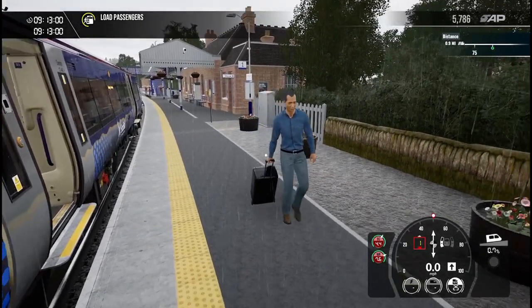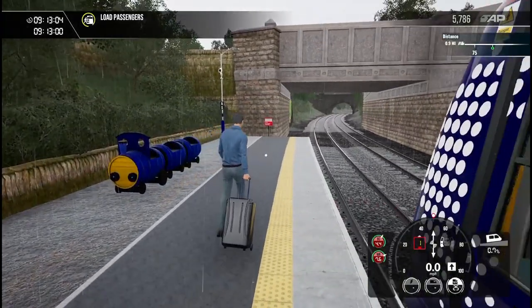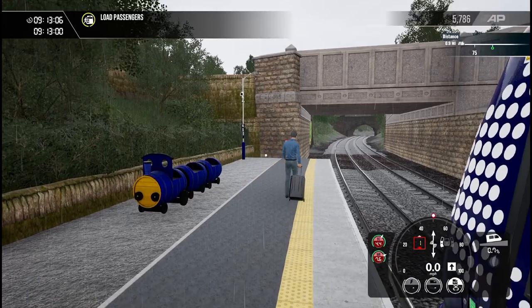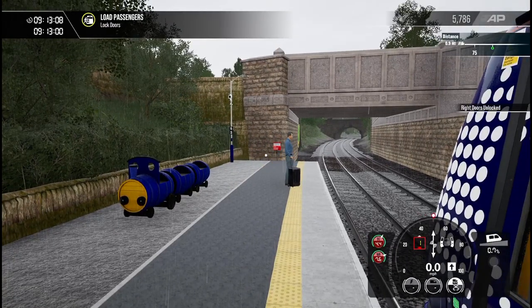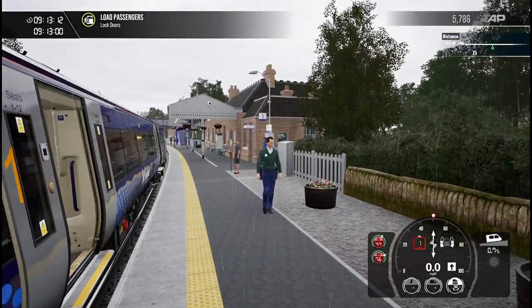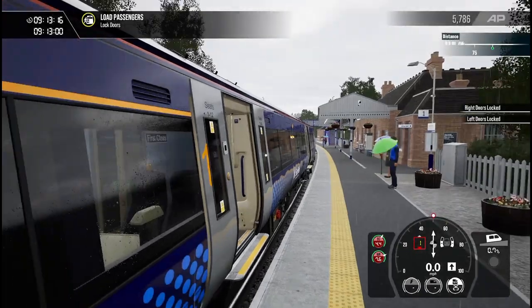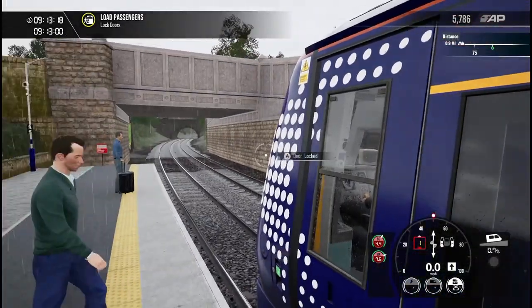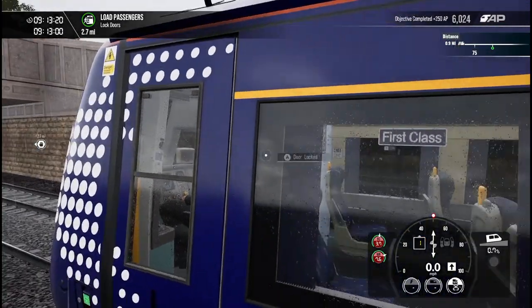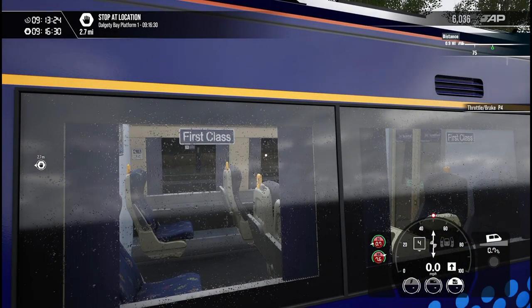Ooh, look at him. I wonder where he's off in his Jolly Hollies. Where are you going, mate? Where you off? The train's here, lads. Oi! Snooze you lose. I'm just opening the doors on the other side. Go and get stuffed. There we go.